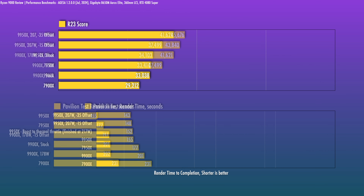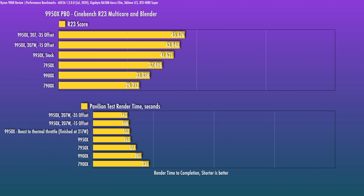What you might do is just leave the same PBT but play with curve optimizer if you want to tinker a bit. It's still really, really paltry though, so this one doesn't seem like it's that fun for overclocking. The 9950X, on the other hand, seemed to respond a bit better.